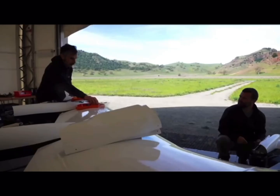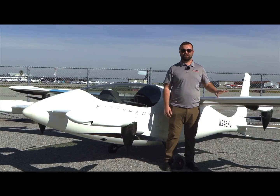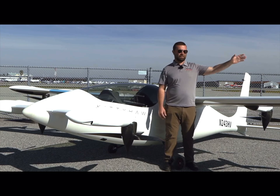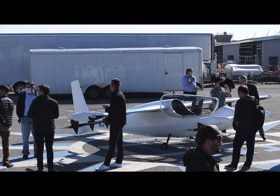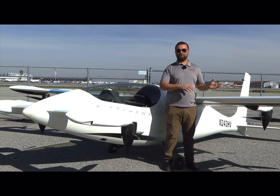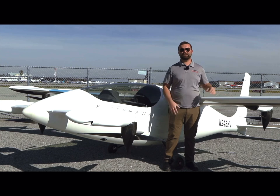It required very little infrastructure, and the small, lightweight nature of the aircraft lended itself to being a very simple operation. So there's a trailer located off camera here, simple trailer. The whole aircraft within 30 minutes packs up, fits into that trailer. That trailer plus a generator or some source of power is all that is needed to flight test this aircraft.